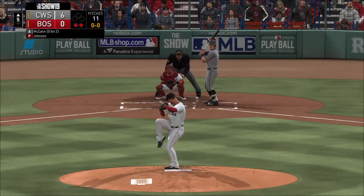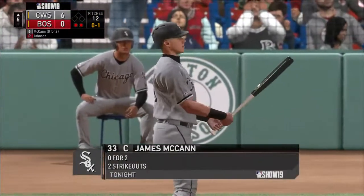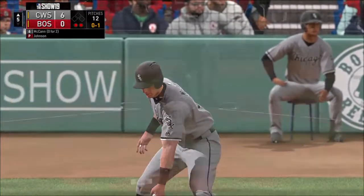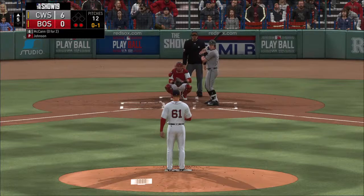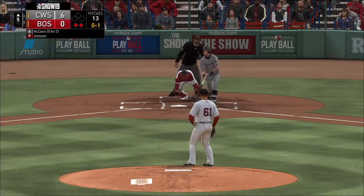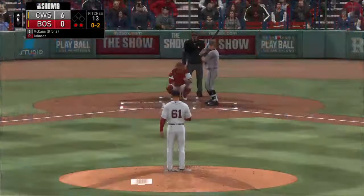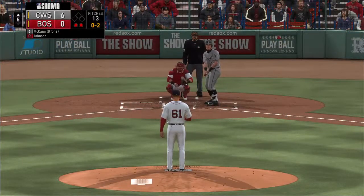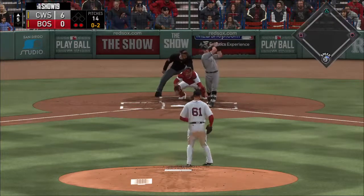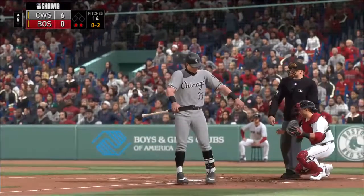Standing in now, James McCann. As the first pitch to him is in there for a called strike 1. 0 for 2 from him so far in this one. The windup and the 0-2 pitch. Grounded down the third baseline. But this will be a foul ball, and it's still 0-2.